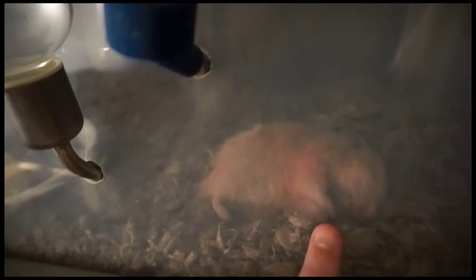Today we're going to be learning about what your hamster will look like if they're in heart failure, whether they're young or old. What happens here is you can see she looks like she's almost lifeless. She doesn't really have enough ability to even close her eyes. She's not in any pain.